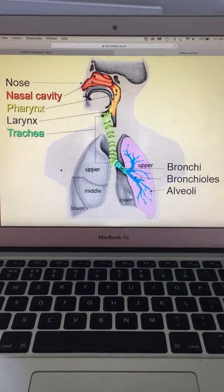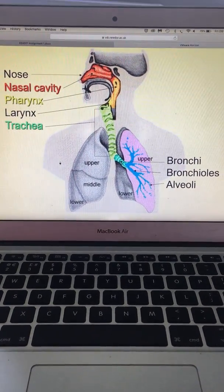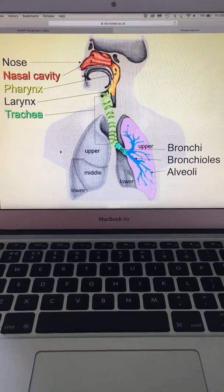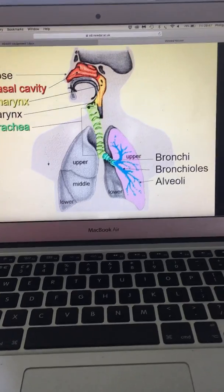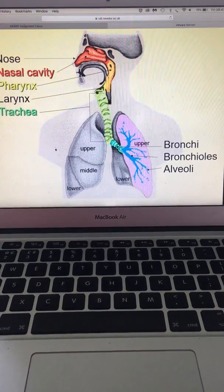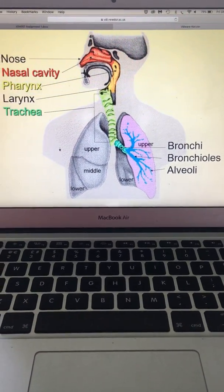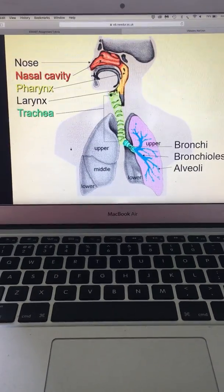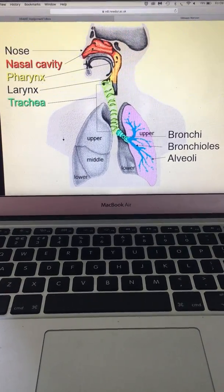The major role of the respiratory system is to bring air into the body and then expel the waste products and the unused aspects of the air after exchanging gases within the lungs. So various structures. In reality, it's all fairly simple until we get down to the alveoli.